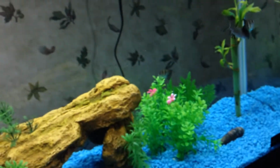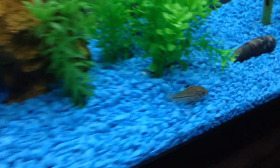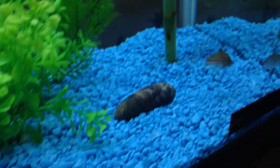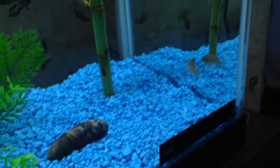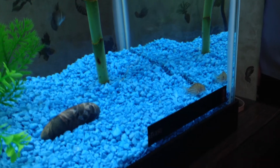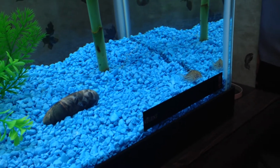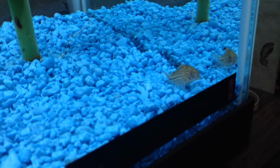Then, what else do I have here? I've got the same cory catfish I did before. I just put him in here yesterday along with most of the fish you're looking at, really. But like I say, he just likes chilling. He's still getting used to it.